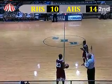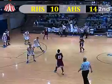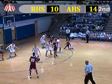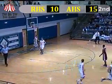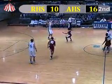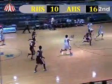And we're back here for quarter number 2. It's 14-10. Augusta leads. They have the basketball coming out of the break. It's Gant with it over on the left wing. Steps inside the three-point line and fires up a long two-pointer that goes in. 16-10 the score now. Augusta with a 6-point lead.